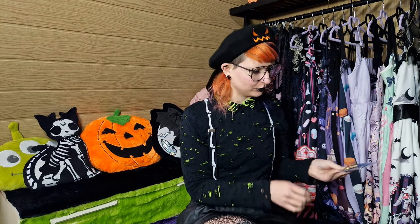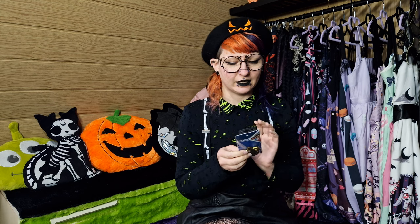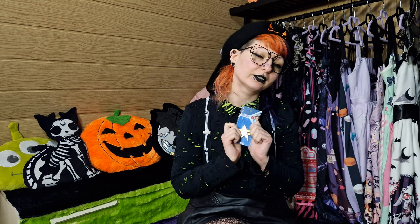Then I also got this pin. It is the Voyager one. Because I'm currently on the last season of Star Trek Voyager, and I absolutely love it. And I will be sad when it's over, but I have plenty more Star Trek series to watch that I have not seen yet. I also have a Vulcan travel guide.